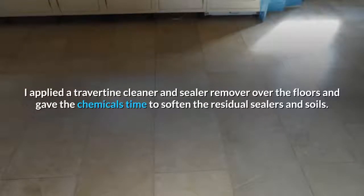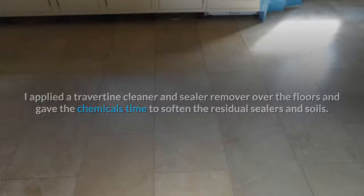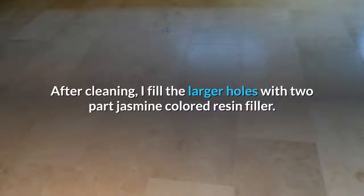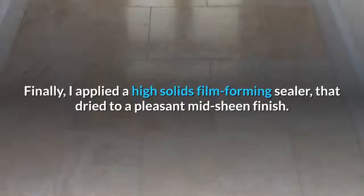I applied a travertine cleaner and sealer remover over the floors and gave the chemicals time to soften the residual sealers and soils. I used a rotary scrubbing machine and pressure rinsing to lift the soils from the tiles and the grout. After cleaning, I filled the larger holes with 2-part jasmine coloured resin filler. Finally, I applied a high solids film forming sealer that dried to a pleasant mid-sheen finish.